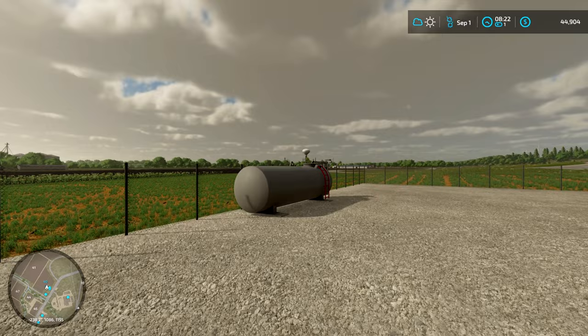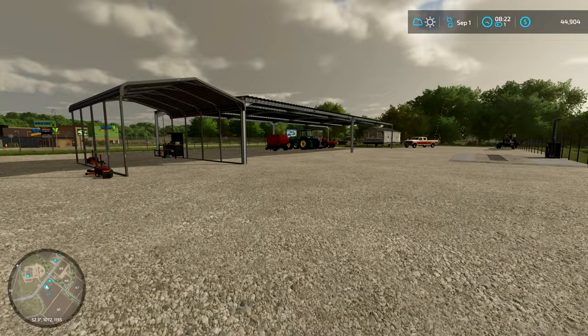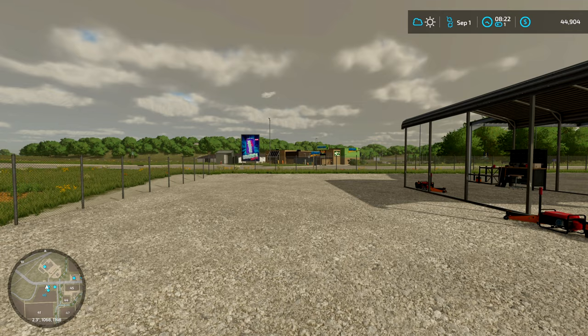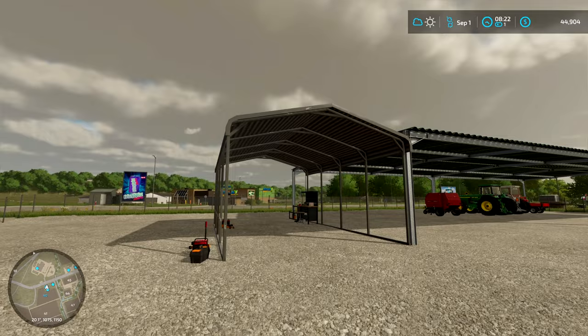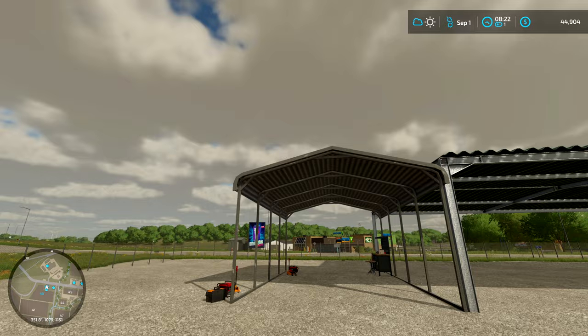We also have a 10,000 liter diesel tank over here, and I put 1,000 liters of diesel in there because fuel's expensive, so I wasn't going to go for a full tank. This is the area that I spoke about, which is going to be an open air service area. If we have combines with big headers that need to be serviced, we can bring them in here. For the most part, though, we'll be doing our servicing in here because it's under a roof, so it'll be nice and shady when it's warm, and also dry when it's raining.